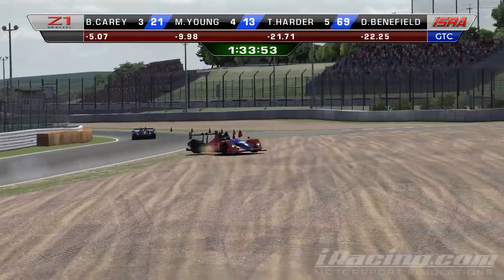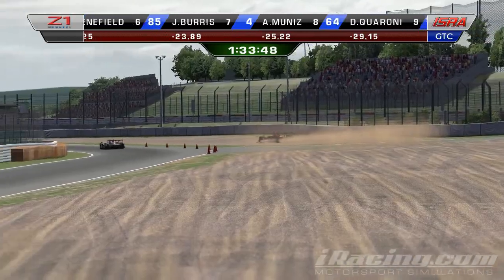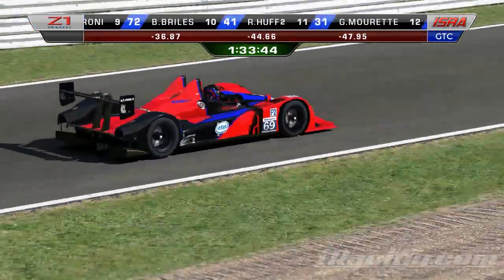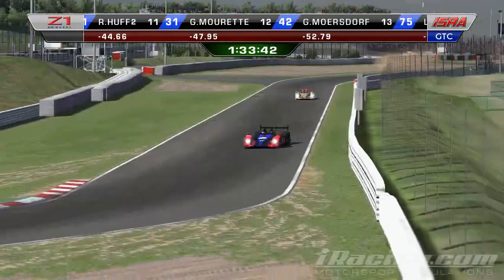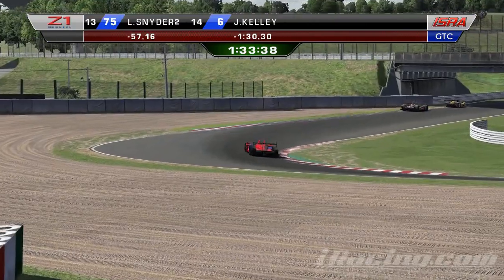Oh, Benefield, huge! That's going through the Dunlop, and that's gonna... Oh, he keeps it off the wall. Very nice there, but that was very, very high speed. If that was real life, that'd be extremely scary. Probably a little scary in the sim there, but it's going to cost him a couple of positions anyway.